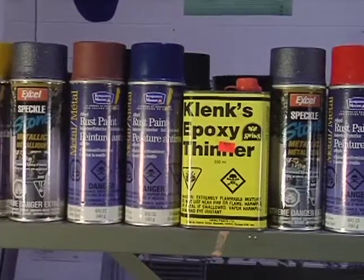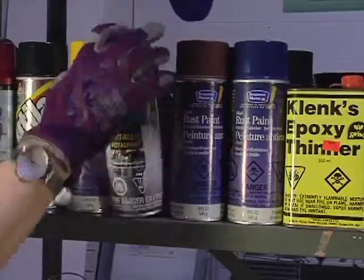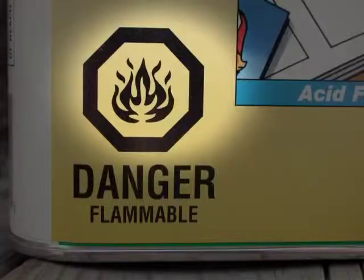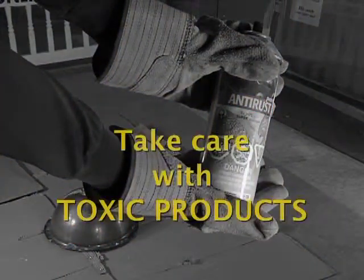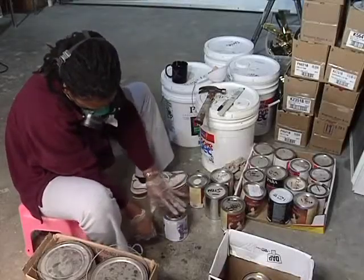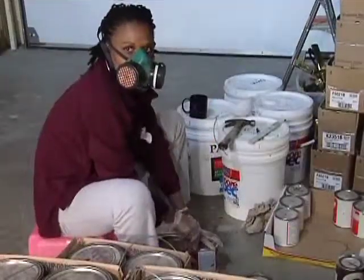Construction supplies include a slew of toxic substances, and we stock many of them. If the container is labeled with exploding shrapnel, burning flames, or a skull and crossbones, please don't drop it, burn it, puncture it, freeze it, heat it, or drink it. If you're using one of these products to paint or clean something, wear the correct PPE. Not only does it keep you safe, it looks good.